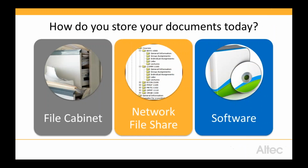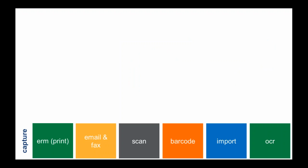So today, really what we're going to focus on is how document management works in your organization. From today, you're probably storing documents in some sort of fashion, which is a filing cabinet for most folks, or maybe you've taken that next step and gone into a network file share. A network file share works well for a couple of days, and then naming convention and security get away from you. And then lastly, what we'll be focusing on today is software. When you're looking into document management and the different solutions out there, you want to focus on the different ways that document management can help leverage your business and streamline the process.